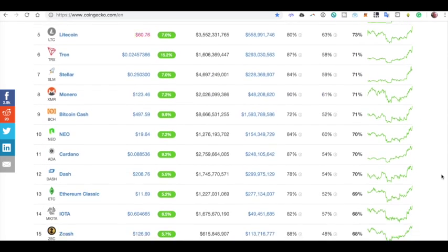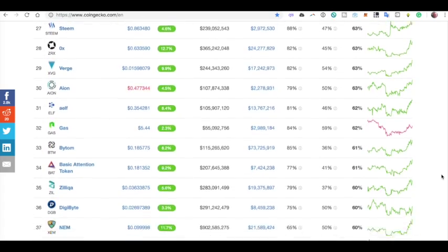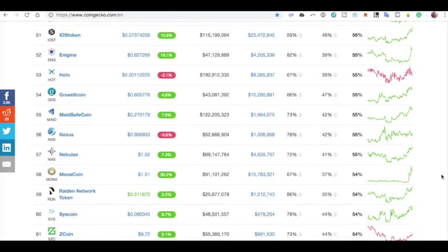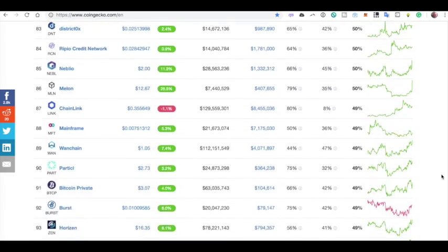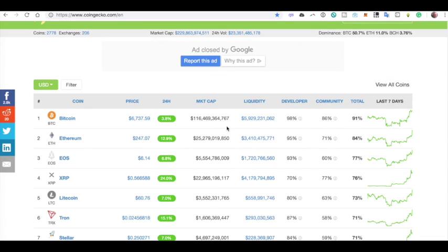The market is having a very good day. There's a lot of green showing up in the top 100 coins today. 24-hour volume is ticking up over the last day and a half or so, almost $24 billion. That is no small feat. Some money is coming back into the market, a very bullish sign. But as you can see, that volume is really being spread out amongst all of the top 100 coins.